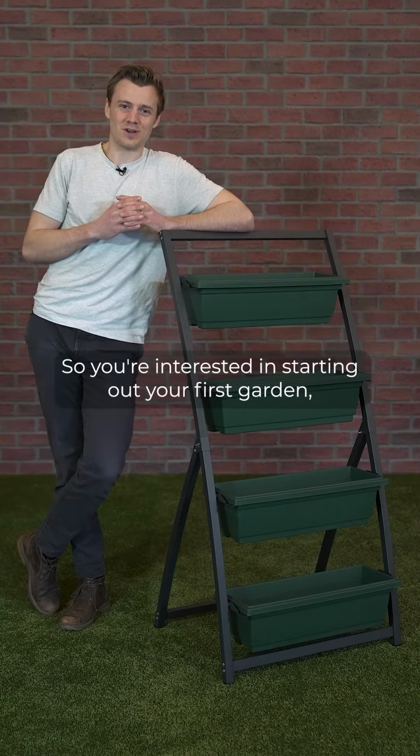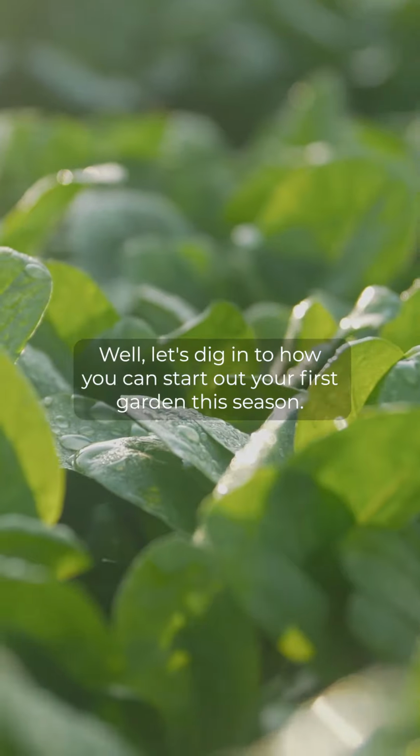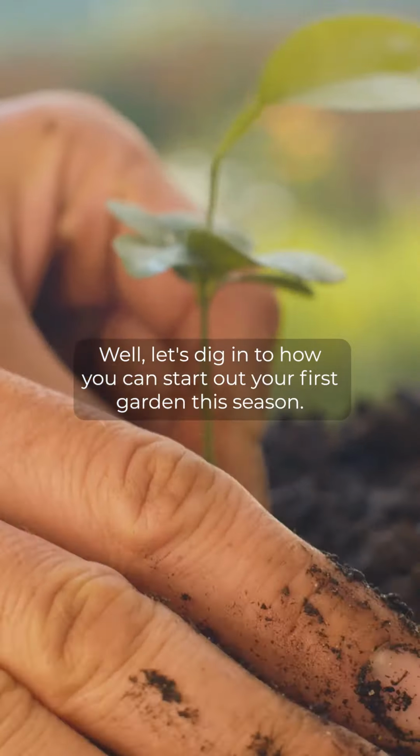So you're interested in starting out your first garden, but you're not quite sure where to start from. Well, let's dig in to how you can start out your first garden this season.